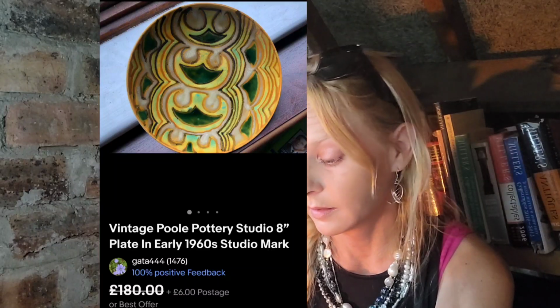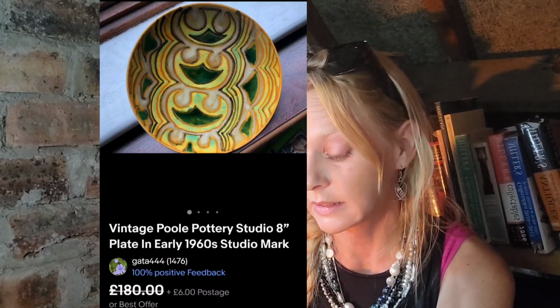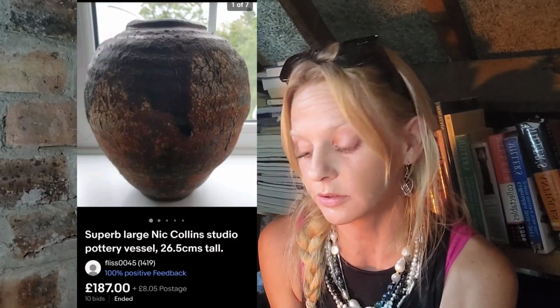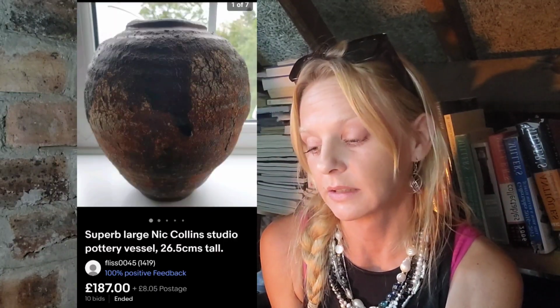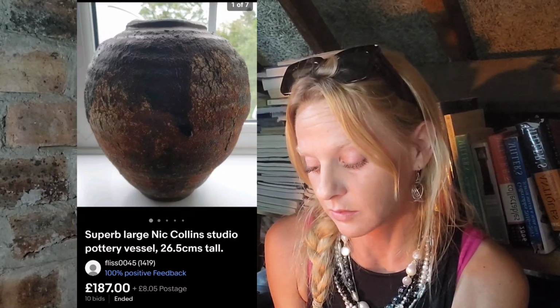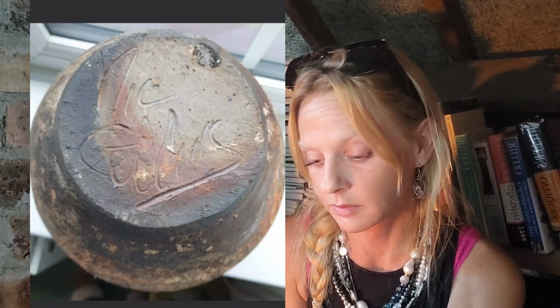The next one, number 11, we have another Poole pottery, and this one is 1960s. As you can see, it's the classic retro design again, and marked to the base, so you'd be able to identify that one. Number 12 is a Nick Collins Studio Pottery Vessel. It's like a very large vase. It looks really old, but obviously not. And then you can see it's signed at the bottom, so you'll be able to identify that one.